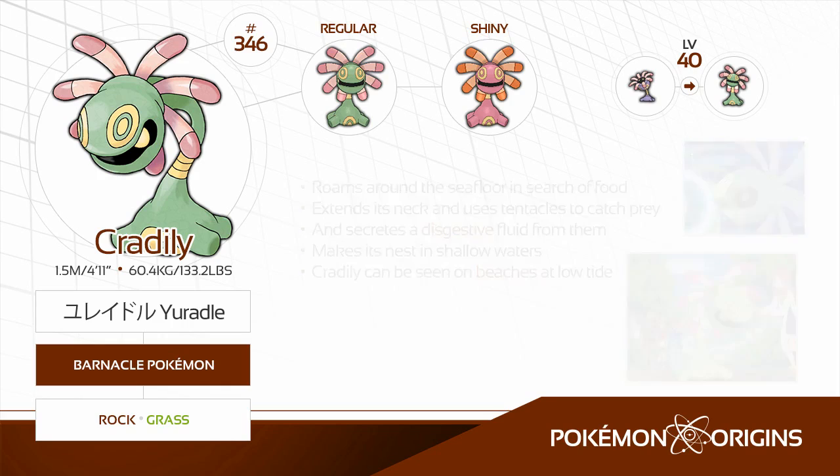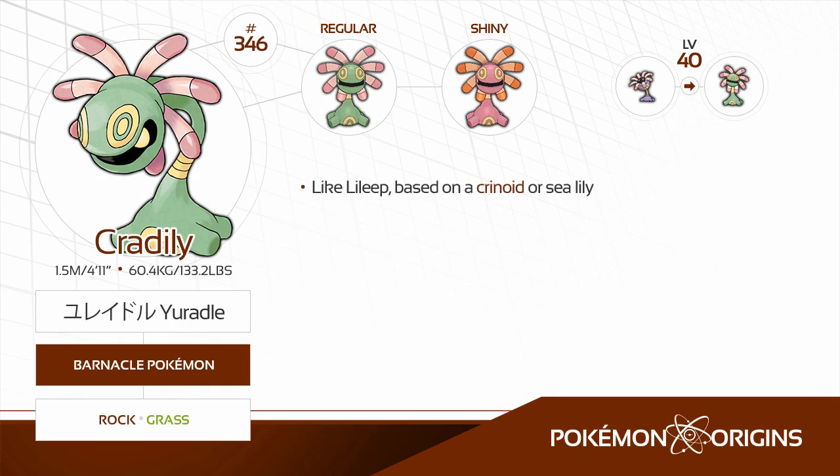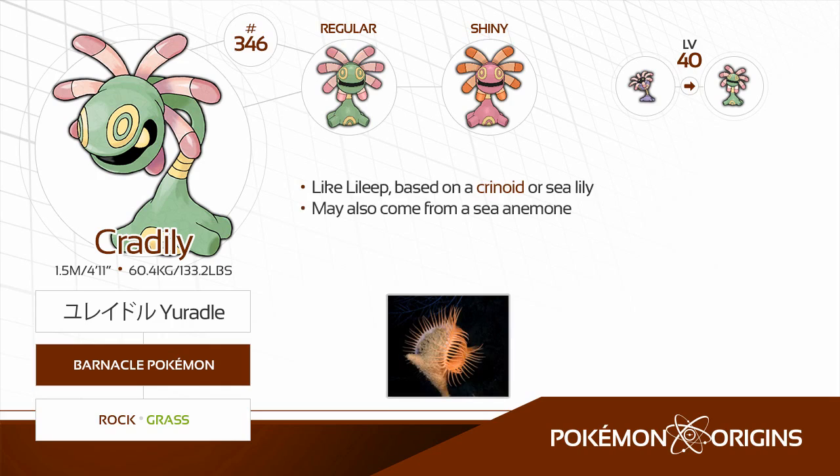So, where does it come from? What was it based on? Well, like Lileep, it's based on a crinoid or a sea lily, sort of one and the same. But it may also have some inspiration from the sea anemone in this case, maybe because of the fluid, you get the idea there. Lileep might have some sea anemone in it as well, but Cradily now looks a bit more like it, and that's a bit more menacing. Also, it does bear a strong resemblance to the predatory tunicate.